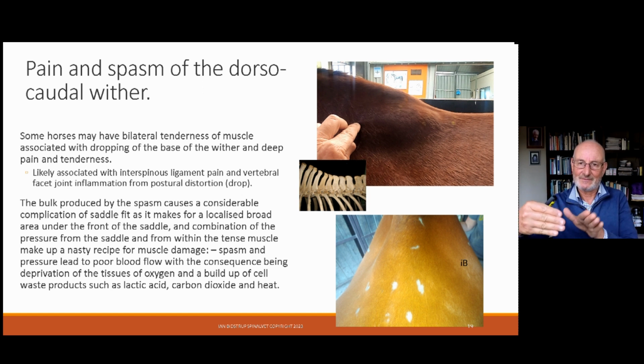And if that's spasming under the saddle, then it's going to be a real problem for the saddle fit. If it comes from something else, but it's often associated with saddle-related damage to the ligaments and vertebrae in that area. And it will complicate saddle fitting really badly by pushing from the inside against the saddle that was meant to match that nicer wither shape that's not occurring. With a combination of a saddle sitting firmly against that and the tightness of the muscle in that area, you get a cut down of the movement of blood through that tissue and the problems just wind up, because without good blood flow, you get a buildup of heat, you get a buildup of lactic acid, carbon dioxide, they get starved for nutrients, including oxygen, and these tissues really deteriorate.